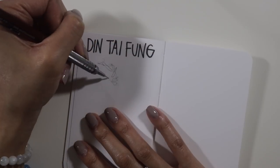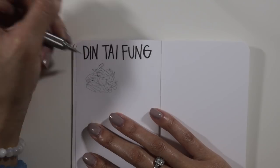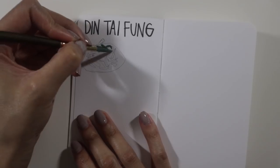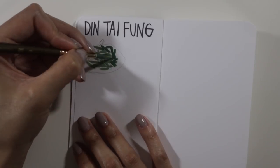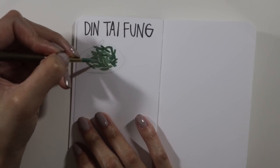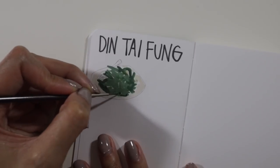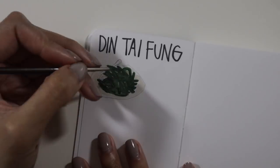So this one is located in La Jolla at the UTC Mall. We didn't make any reservations. We just put our names on the list and we ended up having to wait for like an hour or so. We literally were walking around the mall just browsing. So if you ever decide to go to Din Tai Fung, take some time to just do stuff beforehand.